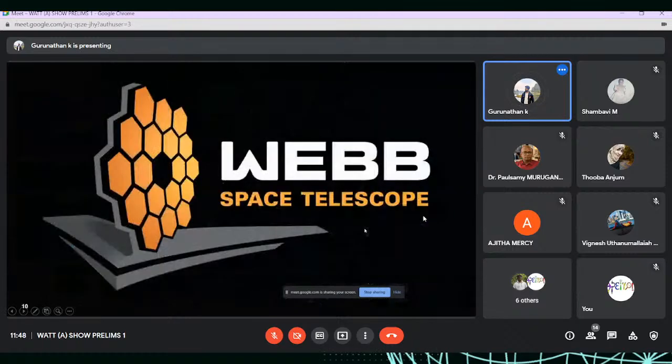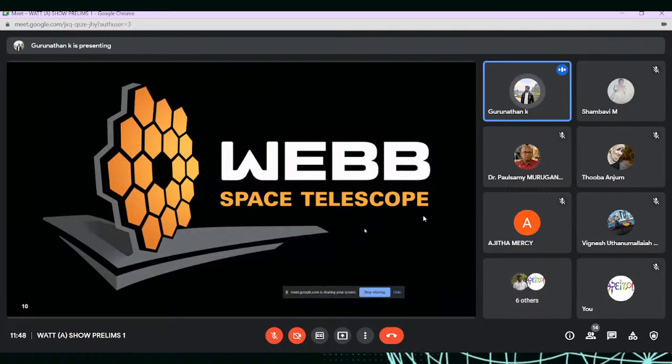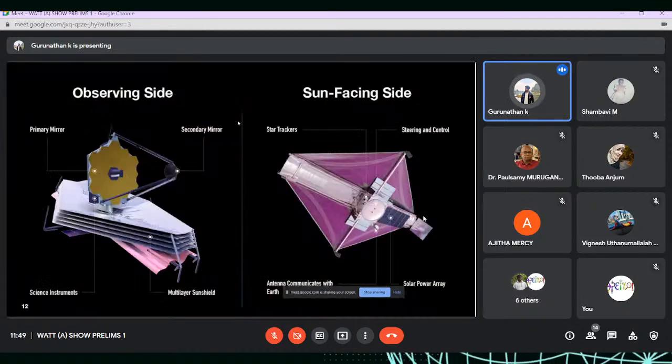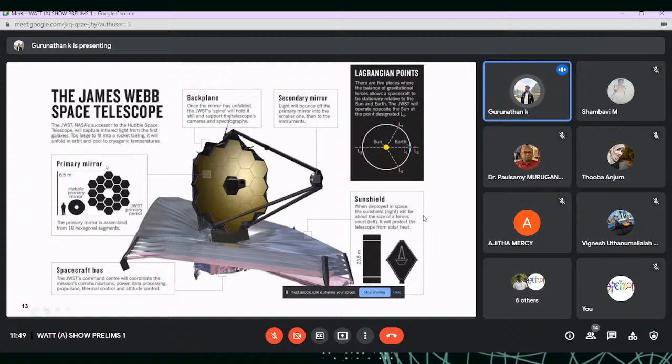Okay, now specifically the Webb Space Telescope, our James Webb Telescope. It has lots of parts, but we majorly consider three important parts: the optical telescope element, primary and secondary mirrors, and the integrated science instrument module. This consists of a gold plate, which is beryllium coated with gold. It consists of 18 hexagonal elements, and this is the observing side, and this is the sun facing side. There are two main sides that this telescope has. It is a reflecting telescope, in fact. For the primary mirror, we can compare it with the Hubble mirror. We can see that it is 6.5 meters across, and then the secondary mirror.